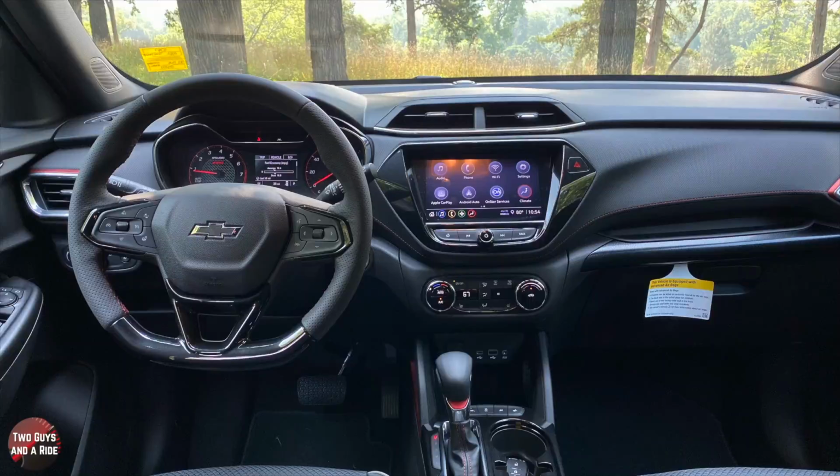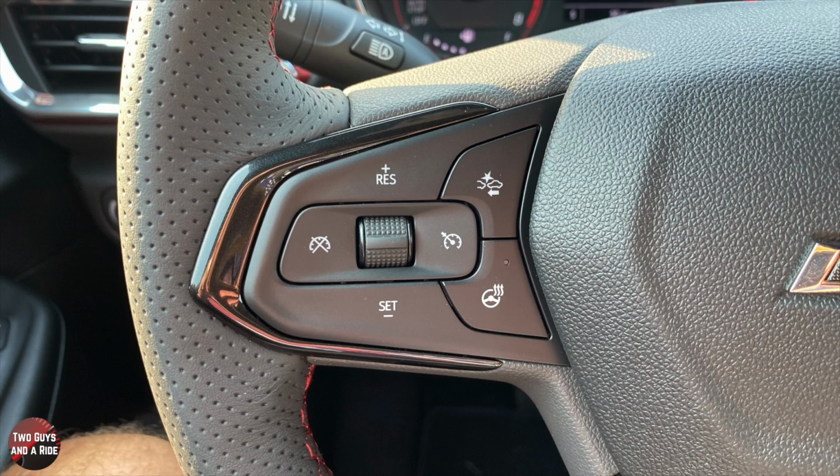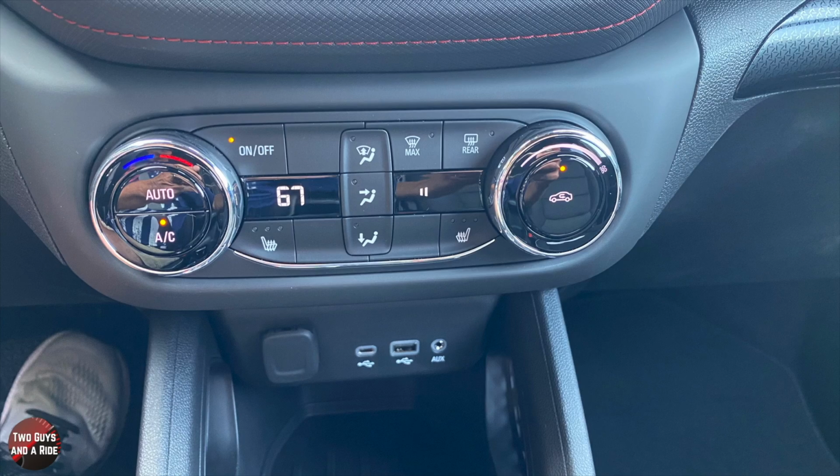In terms of being able to reach everything that you need to reach in the vehicle, everything is well placed. The infotainment screen is just right here. You have steering wheel controls, you have voice command, and then of course all your window switches and everything are just right there. So it's all well laid out, just like it is almost on any vehicle.